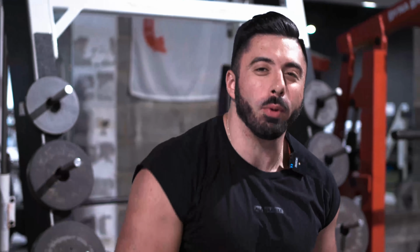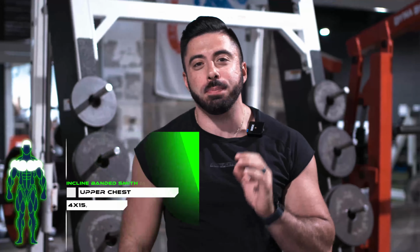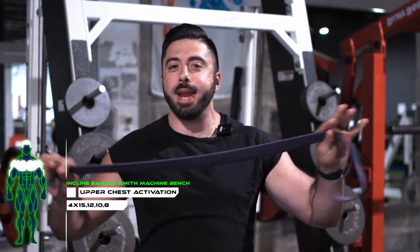All right, movement number 1. This is probably my favorite movement of all time for any body part. I'm talking, we got an incline Smith machine bench press. So we're gonna add bands to it.